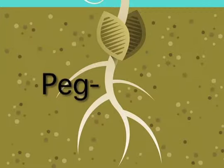It has the fertilized ovules that will become the seed at the tip. And it grows downward, according to gravity, into the soil. And once the peg is in the soil, it'll turn horizontally, and then it'll start developing the fruit, which is the peanut pod. So peanut isn't really a nut.